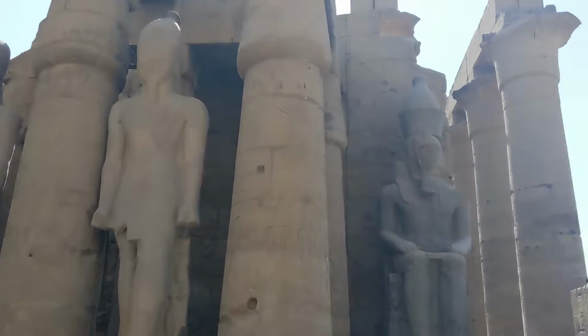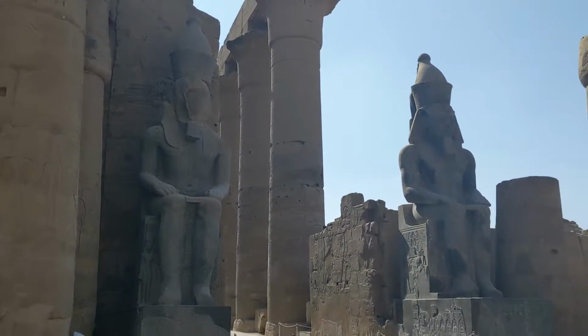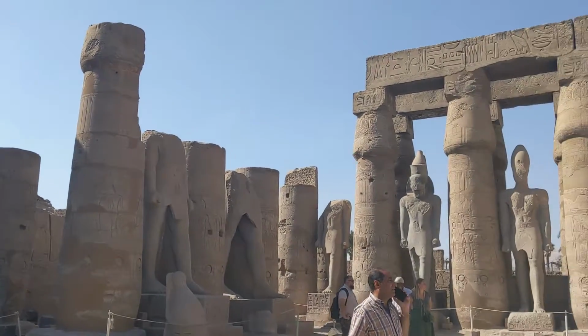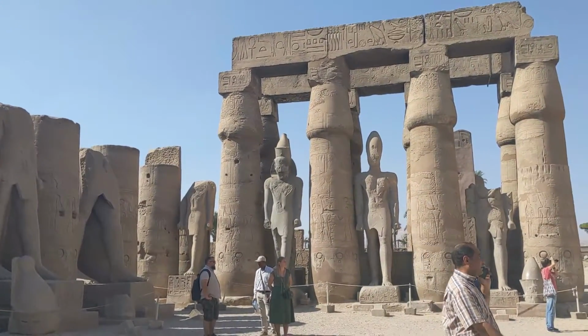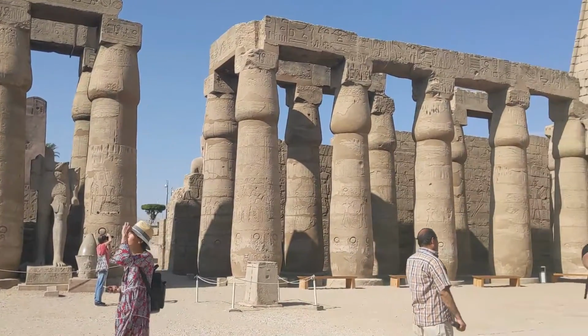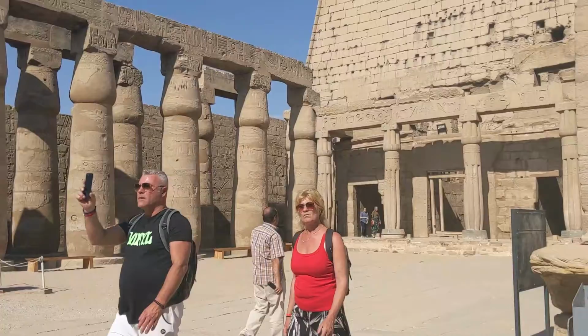This is the great court of Ramses II. 74 papyrus columns with bud capitals surround it, and in another corner of the court there is a shrine to Thutmose III. You will also see a number of standing colossi of Ramses II.